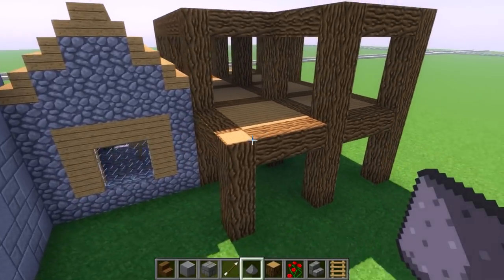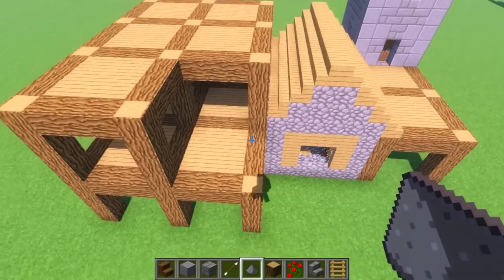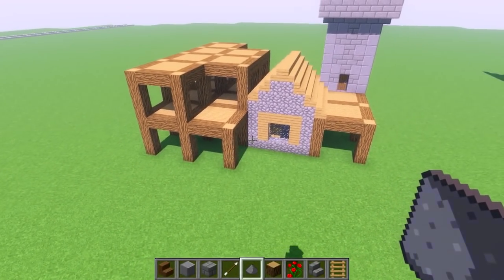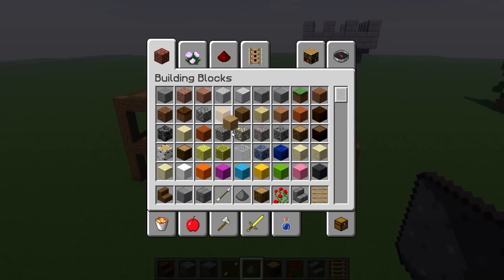It's not too easy, not too difficult, is it? It's not too difficult. Not too difficult at all. Okay, so now we need to put in a little bit of detail. So the first detail I'm going to need to put in is some oak.